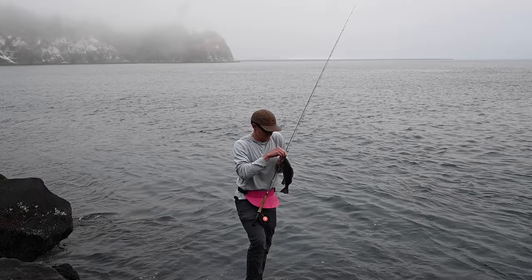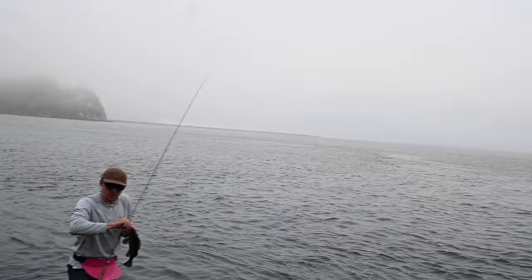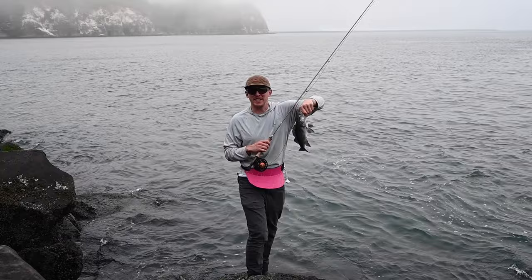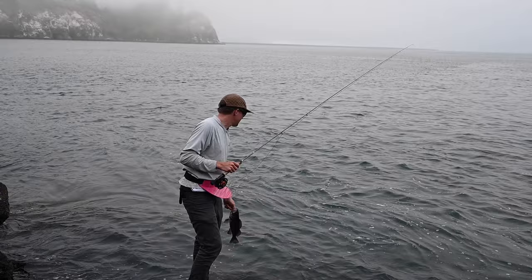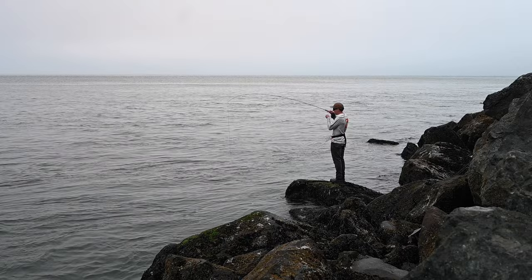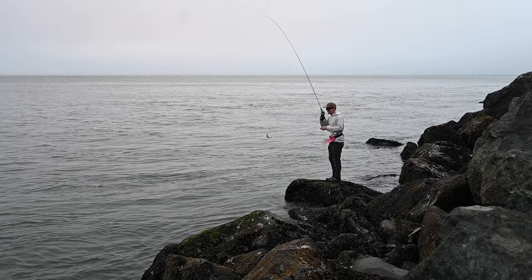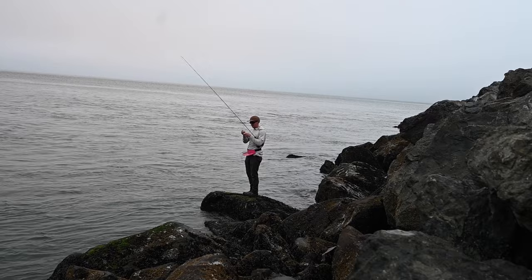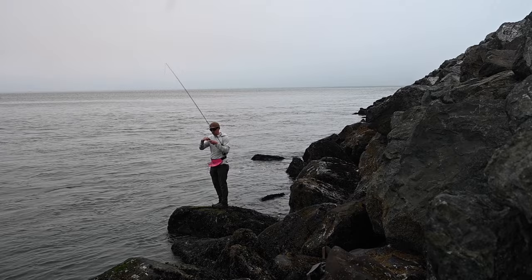Jetty worm getting it done here. It's a little one. Hope we can get into some bigger ones for you, but still a ton of fun. Ton of fight. As you can see, that one tried to take me into the rocks. Eightway was able to lift that up out of it. Look at this guy. Whoa. And smallest rockfish of the day award goes to me.